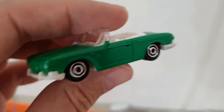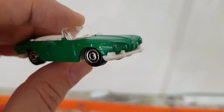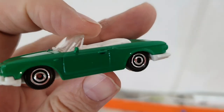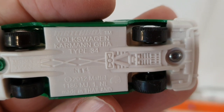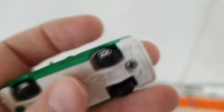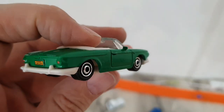Another car in the set is this wonderful green Volkswagen. This is such a wonderful cabrio. Plastic wheels, plastic base, Volkswagen Karmann Ghia Type 34. A very wonderful model, and it's very detailed. It looks more like a Hot Wheels Premium than a Matchbox.